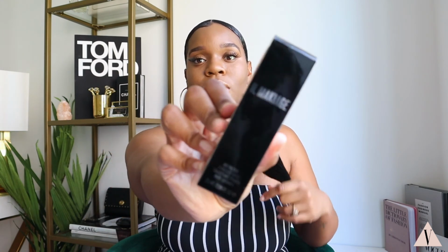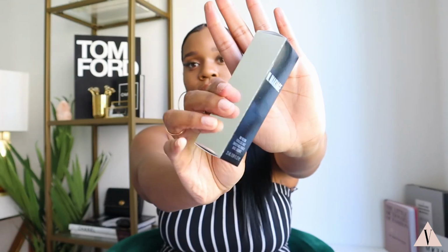So here's the primer. It's called the No Filter Poreless Base Smoothing Primer, and this is what the box looks like. Can you guys see that? Yeah, it's really pretty. I really like how they did the bottle too. So I will continue to get this primer because I really, really love it. The formula is so great for my skin.